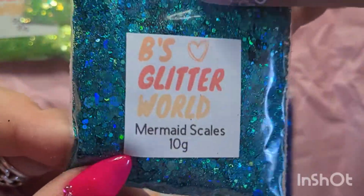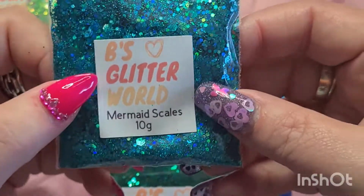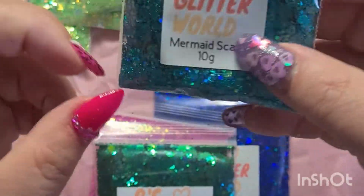How can I do it without taking 2.5 hours to take off what I've got on and put new ones on? Hence why I don't do clients.